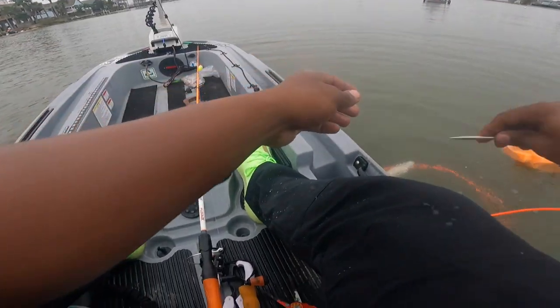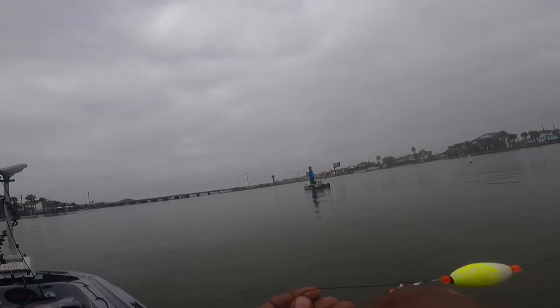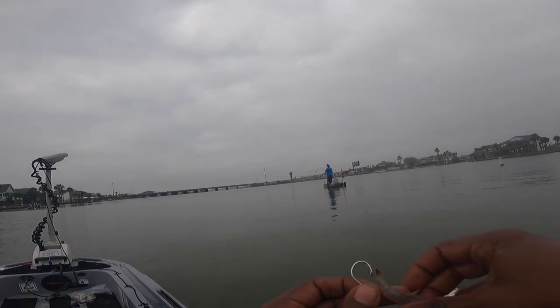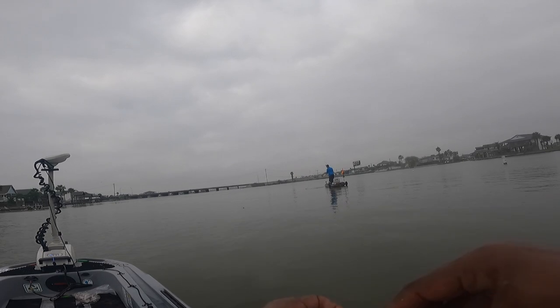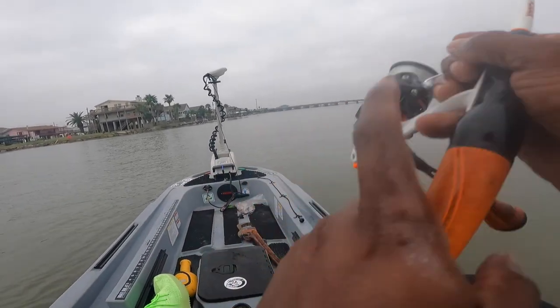What? Oh, it probably is an oyster. He caught it this time. Another black drum. Why am I the only one catching these sand trout?